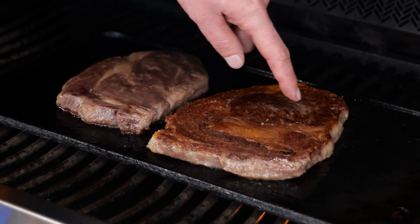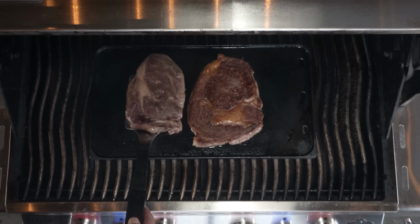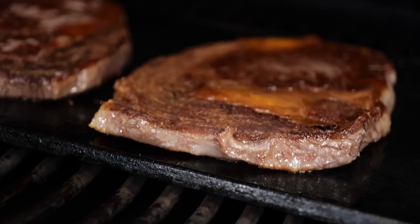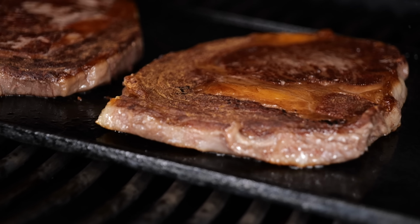And this is the spot that I was talking about. This didn't make full contact with that plate. Let's flip the Australian steak. But now you can see the difference between these two steaks. You got a much bigger fry on that Wagyu steak because there's way more fat in it.